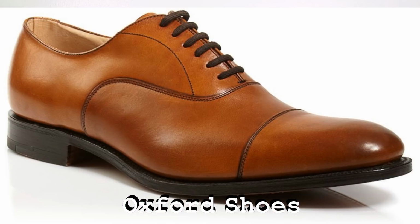Now, on the formal side, you need a pair of Oxfords, preferably the cap-toe Oxford if you're just starting out. And make sure it's in the color brown. Stop chasing after black shoes, man. Brown is the new black, so get that.